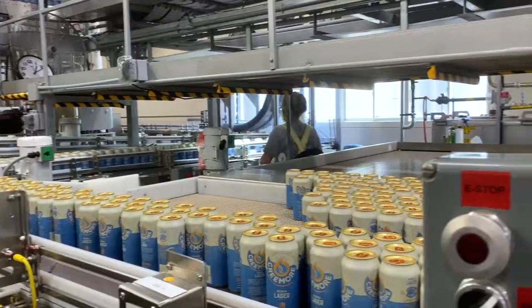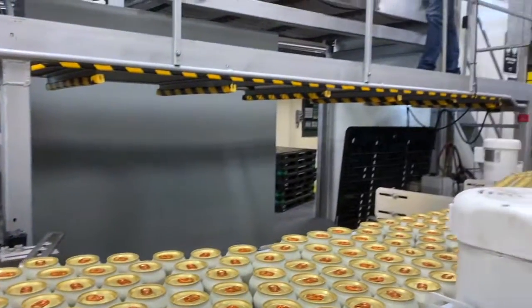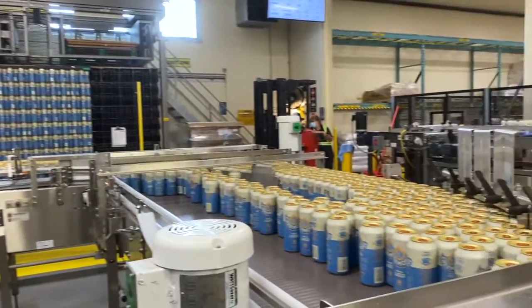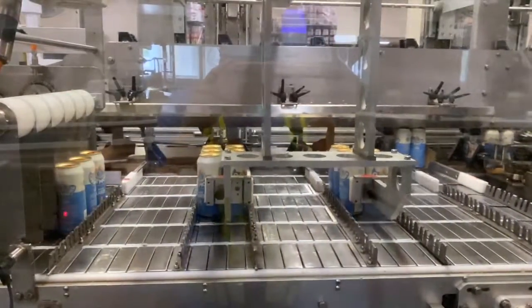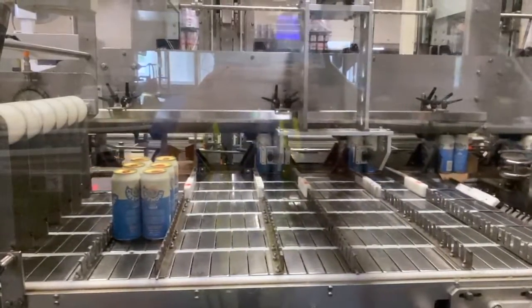Our can line runs the 473 milliliter cans at a rate of 260 cans per minute and runs the 355 milliliter cans at a rate of 300 cans per minute. The cases are stacked on a skid and wrapped by a palletizer, similar to the bottling line.